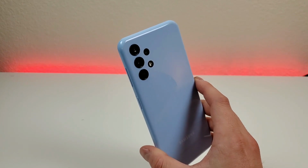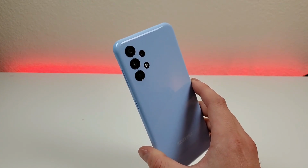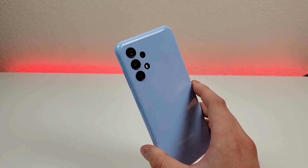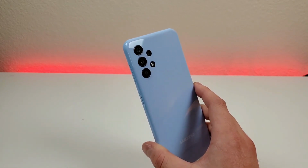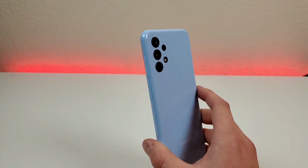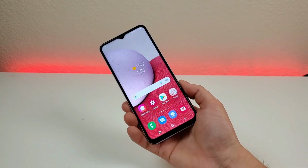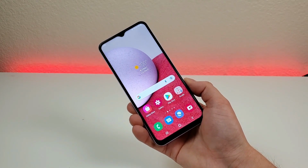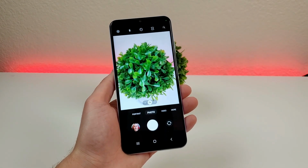Now, on the back of the device, we have a quad camera setup. So there's a 50 megapixel main camera, a 5 megapixel ultra wide angle camera that can capture images at up to 123 degrees, a 2 megapixel macro camera for close-up images, and a 2 megapixel depth sensing camera for portrait mode. And this phone does support portrait mode for both the rear and front cameras, so if you are a big fan of that feature with getting those nice blurred out backgrounds, then you certainly can do that here with the Galaxy A13.